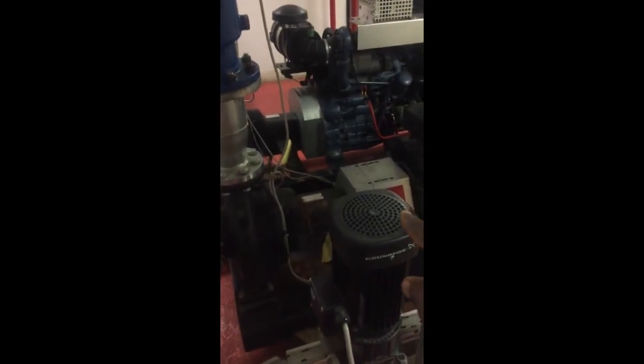If it's in a kitchen, the temperature is usually higher. If it's in a normal space like a room, the temperature at which it explodes is lower. So when that bulb in the sprinkler explodes, it discharges water. As the water is discharged in that space, the jockey pump here senses the loss in pressure and kicks up.